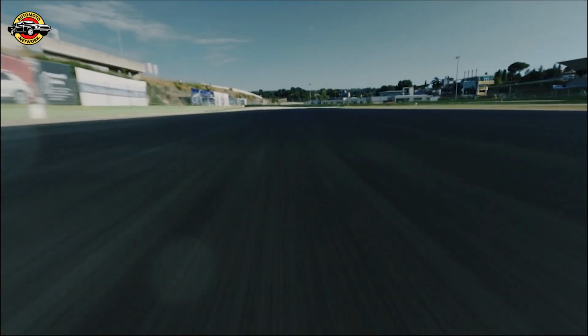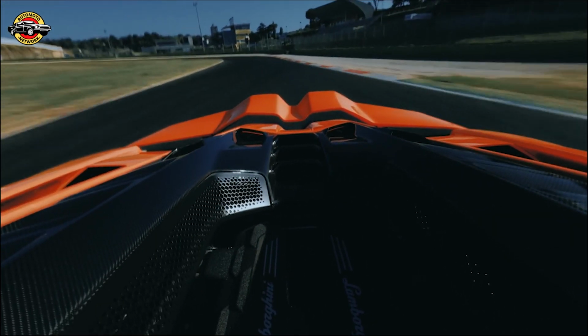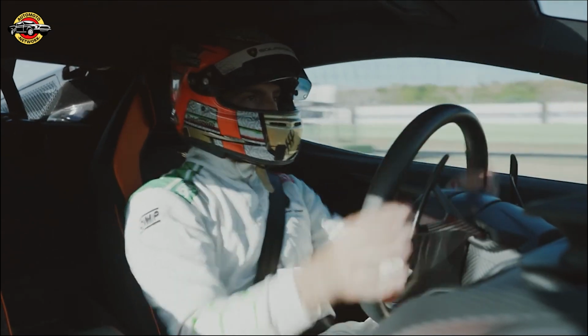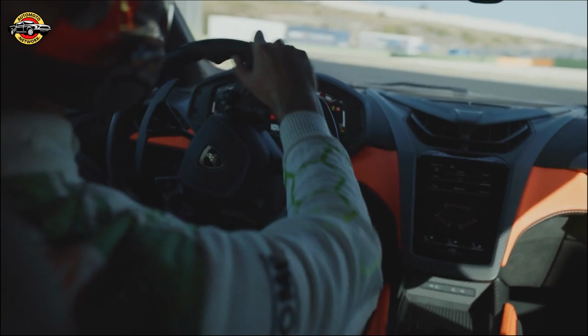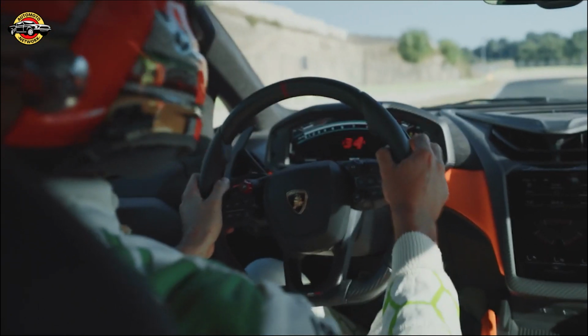It's insane how we can be so smooth with a V12 engine thanks to the electric torque vectoring from the electric motor. It gives you such a nice feeling and precision on driving that we never had before on a Lamborghini, and now it's such a privilege to drive it around this track and have all this feeling.